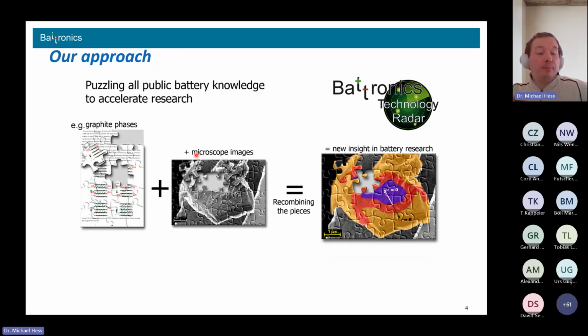How can you imagine that? What we really do is puzzle this knowledge all day. Let's take an example. We take a puzzle piece from how, in theory, lithium would intercalate in graphite, how the stages would form, and so on. Then we superpose that with another puzzle piece from another source, for example a graphite particle SEM image, and combine these two pieces of information to show how these phases would form in graphite.